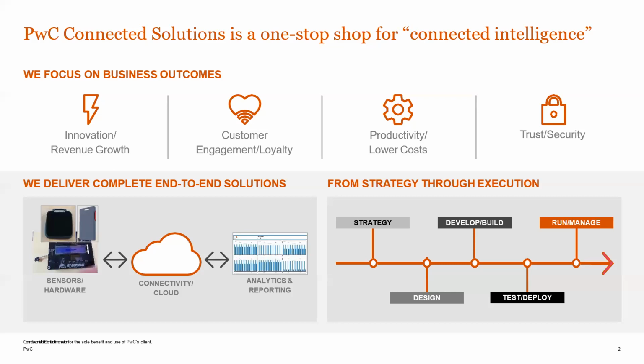First and foremost, a little bit more about our practice at PwC. We develop and deliver complete end-to-end solutions for connected data intelligence to our clients, from the strategy to the design, develop, build, test, deploy, and run. Our team has decades of hospitality industry and technology consulting experience. We have just a couple of our team's key contacts listed later in this presentation. Our solutions are industry tailored and not a one-size-fits-all approach. They can be customized to your needs.